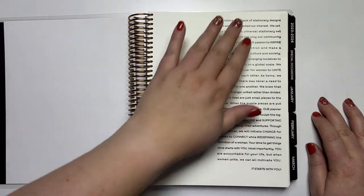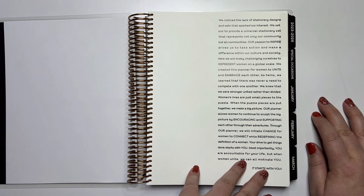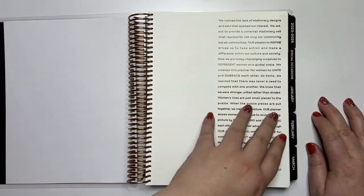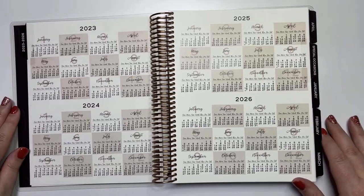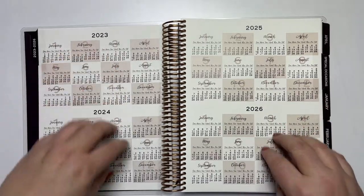So, so pretty. And then they have their business, almost like a mission statement, but it's more like the story of where they came from, and it evolves into a mission statement here. They put this in the front of every year. So I love having that right here at the beginning. This really shows off the brown printing when you look at the different shades in this 4-year calendar.